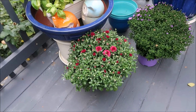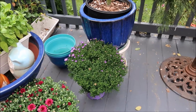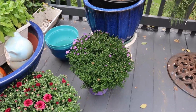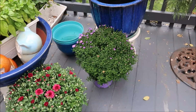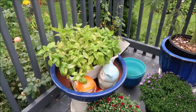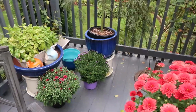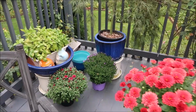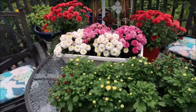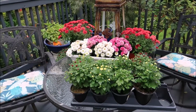I have another planting here as well. Now this one is an aster, which is a little different, and it can perennialize in the garden too if planted in and established. And then I also have my basil. But these are fall weather plants that can handle some frost, and if we put them in the ground or just continue to keep them watered, they will last for a while.